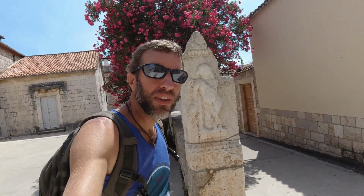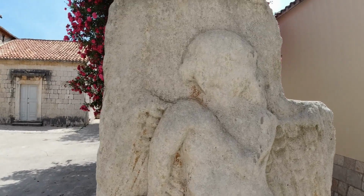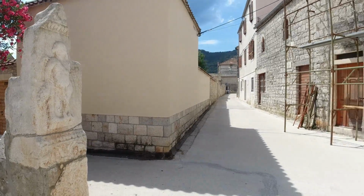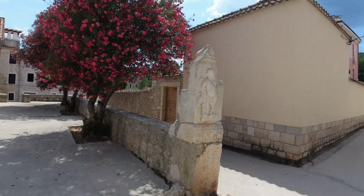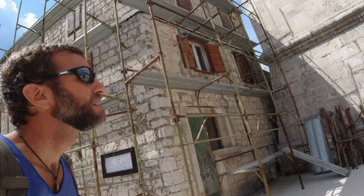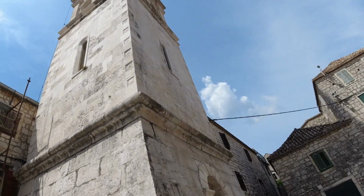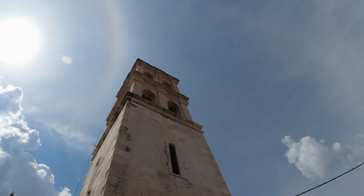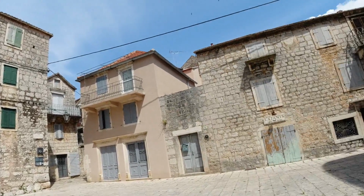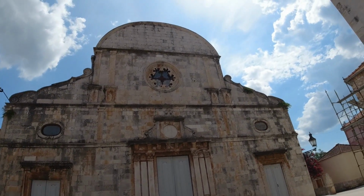I would love to know how old this is. Very worn down. It could be from Roman times. The Roman Empire was in this area. And so I'm in the back streets of Starigrad, and here is the bell tower. And I guess the main church.